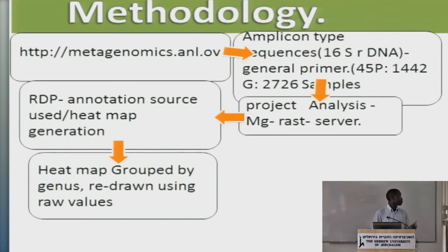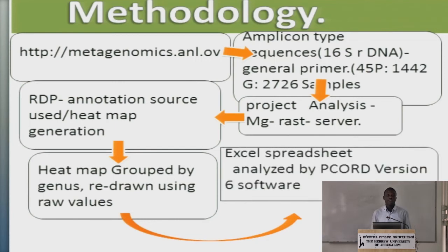After generation of the heat map, we regrouped it by genus. Maybe here I'll also talk about something on the genus, because some of these bacteria that I've said are like organisms to Bdellovibrio, the species that acts as a predator has not been recognized, but in the genera, they can identify that, okay, this genera has some predation aspects. So our study was just on genus level. And then we redrew our values of the heat map and generated our data now in Excel spreadsheets.